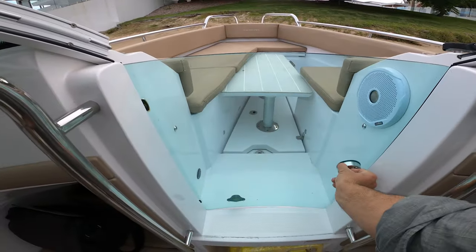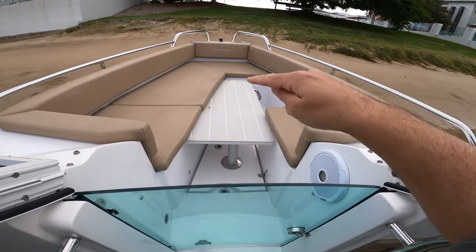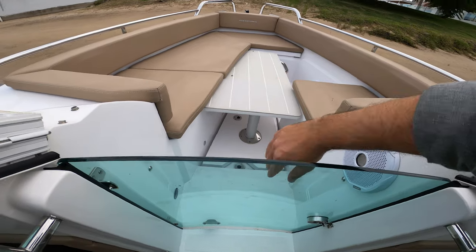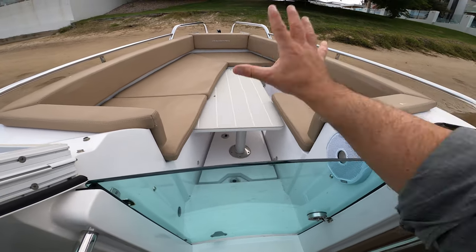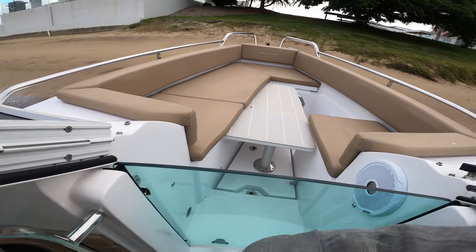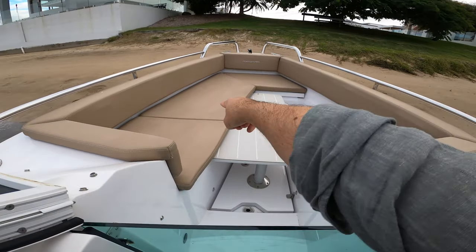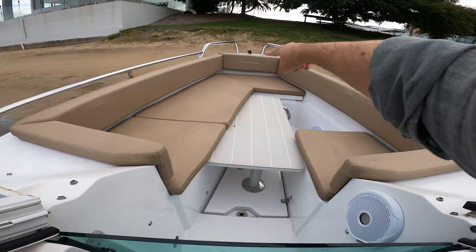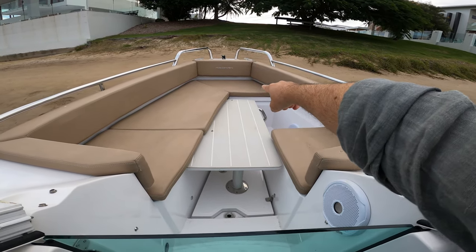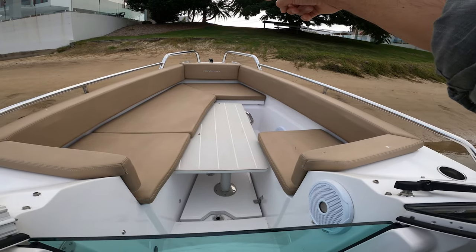That door just closes there. We do have more storage underneath this table. So if you remove that, you can have this bow area open. You don't have to have the table in place. So you can just stow that down on one of the beds here, or actually in that locker. And there is more storage just up the front as well. So that forward seat also hinges up as well.